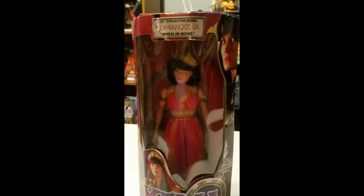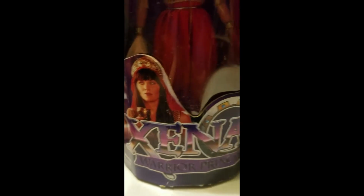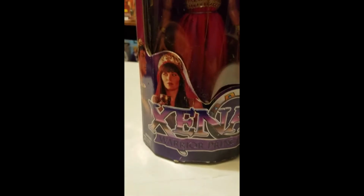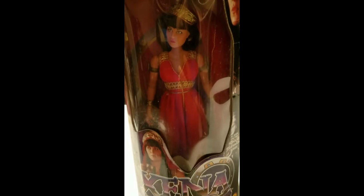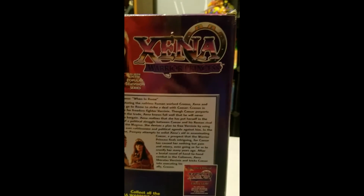Okay. Let me get these other figures while other boxes are falling over. We got Roman Xena. This box is a little messed up. Like I said, most of these came from flea markets or yard sales or wherever I came upon them. But I just ended up getting all of them pretty cheap. You can find them anywhere from like $5-10. Some online, maybe a little bit more. I've seen some for like 50, but you can pretty much get the whole set pretty cheap. You just gotta look around if you want these.